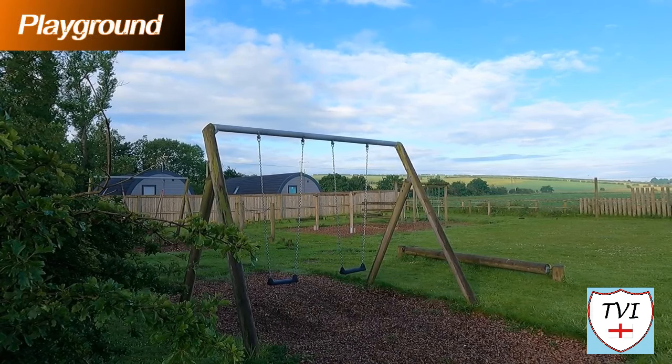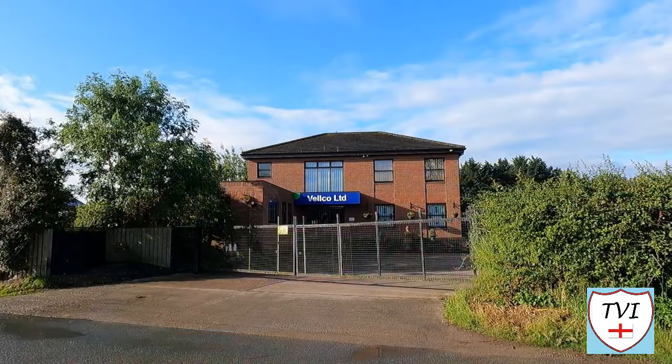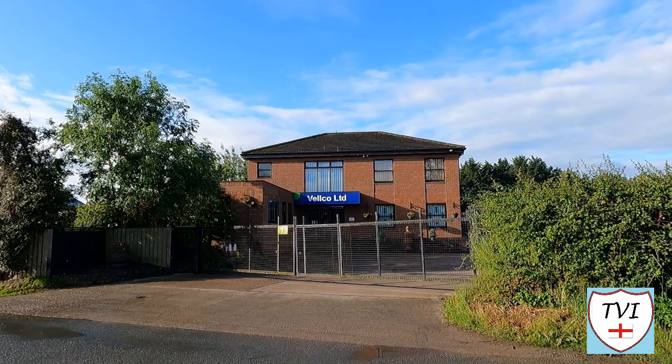You can see Willie Howe from this playground, Burton Fleming Park. This is our turnaround point now, and next on Wold Newton Road is an office belonging to Velco, a tyre casing company predominantly based in Weaverthorpe.